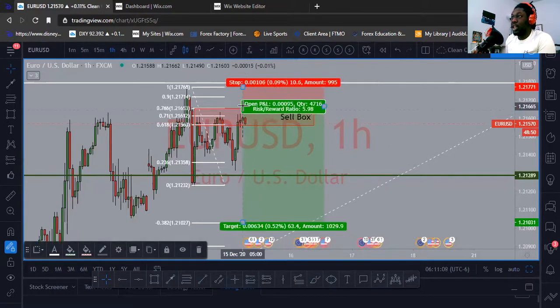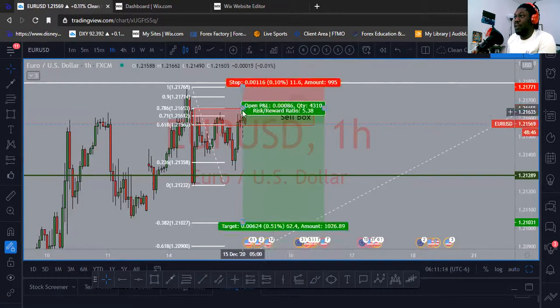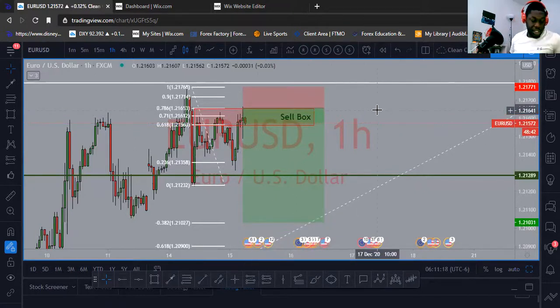But this is the reason why I didn't do my analysis yesterday. But like I said, if I'm waiting for the 78.6 to get hit, so let me actually set up that pending order. Give me a second. So, Euro USD.